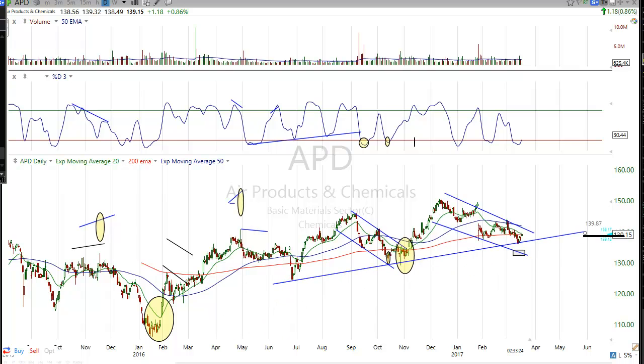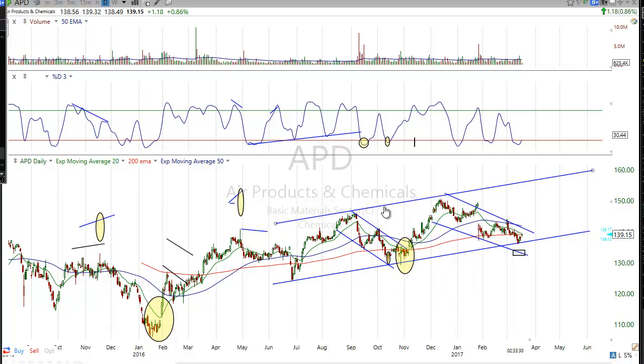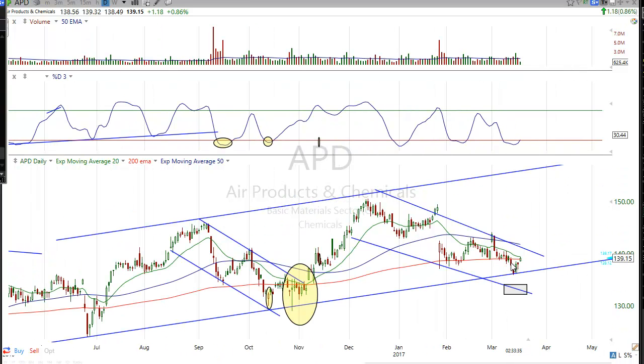There's not much going on here. There is a slight little trend line there. So that's what we've got going there for you. So not a bad area at all, APD. It's just starting to make its rotation back up.